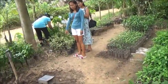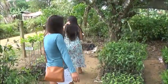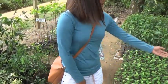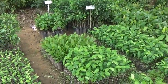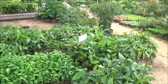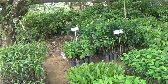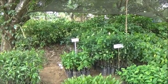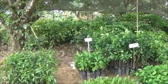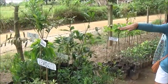What'd you find there, love? I find a lot. Lime and lemon. So many. Calamansi. Guyabano. Pomelo. I saw she's got a lot of cacao seedlings there. We have coffee, Robusta coffee there. You have coffee plants as well? Yes. Wow. She has coffee that have fruit already.